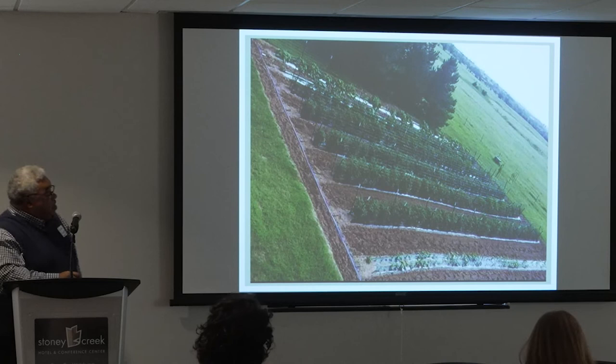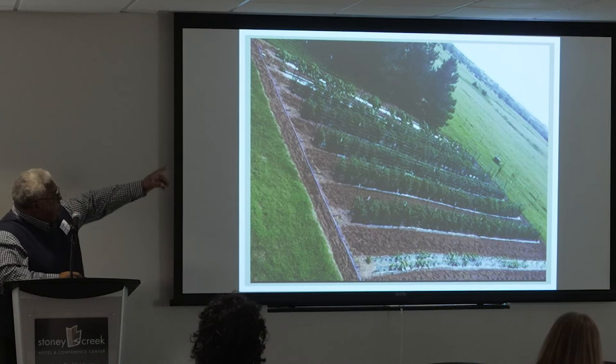This is kind of like an aerial shot of his setup, and you can see the header line and then the lines going through each row.